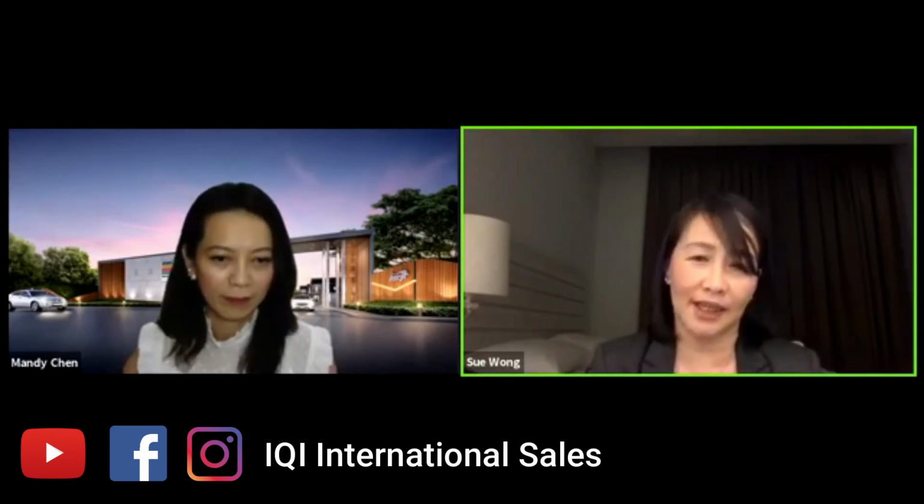So maybe Sue, you want to enlighten them on the incentive? Yes, because of the pandemic, the developer is actually giving a discount for the Colora. 200,000 Thai baht discount on each unit, which is equivalent to about 27,000 ringgit Malaysia. And for Como it is about 400,000 Thai baht, equivalent to 54,000 ringgit Malaysia. So if you think about it, you can use the discount to set up the company. Yes, that's right.